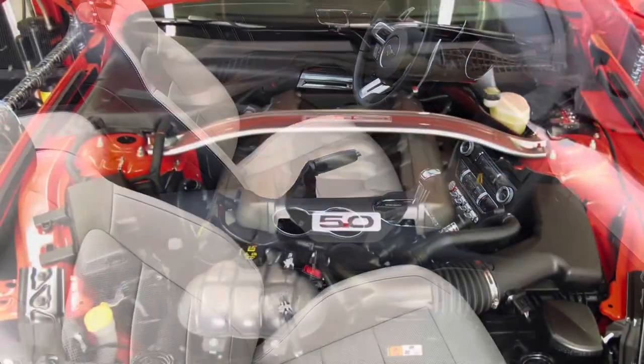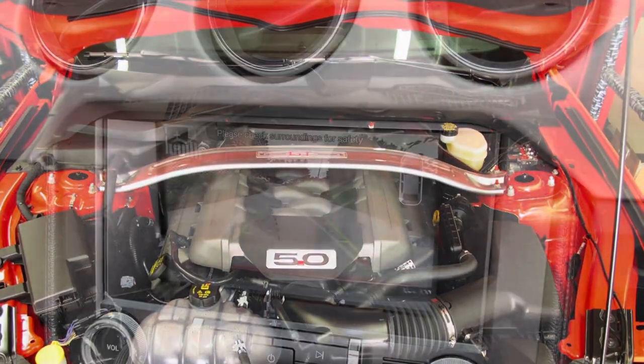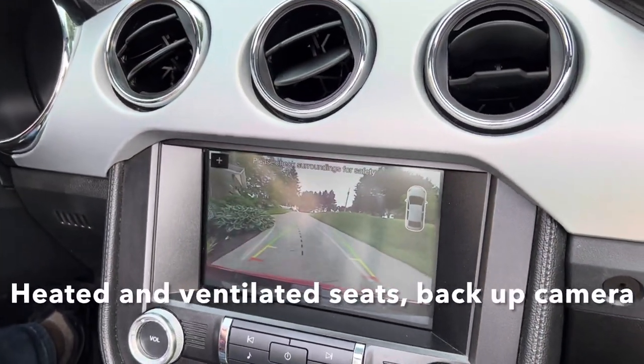Coyote V8 from Ford is one of Ford's best motors. It's a 5-liter V8 with 435 horsepower and 400 foot-pounds of torque.